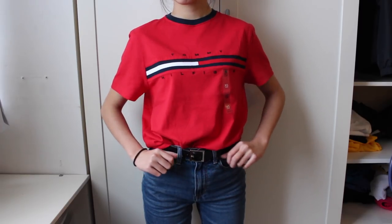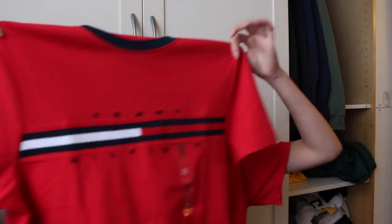Next essential isn't that important, but it's still something you should have in your wardrobe, and that is graphic t-shirts. Graphic tees are super nice because you don't want to wear plain t-shirts every day. You guys want to have a nice little pattern or something on your shirt. And I have one to show you guys right now. And this is just a basic red Tommy Hilfiger t-shirt.